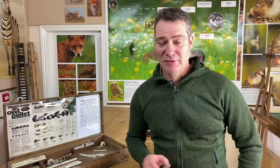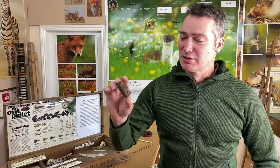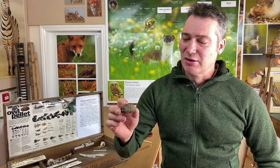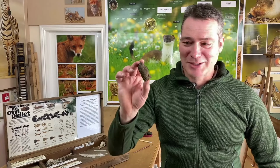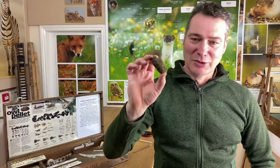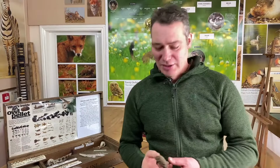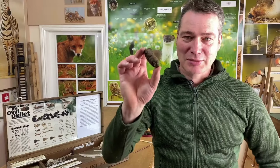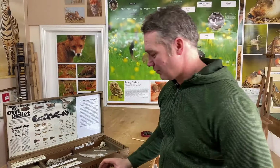So they can eat lots of little rodents in one night. So this will be 1 day's worth of feeding. They often pellet once a day, sometimes more, but that's the leftovers basically. So absolutely fascinating things, but there's a fascinating world behind these pellets. It's not just a waste product that pops out onto the floor or into the nest box. There's a whole ecosystem going around with these pellets.